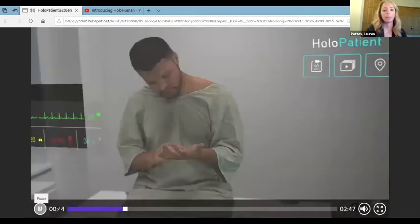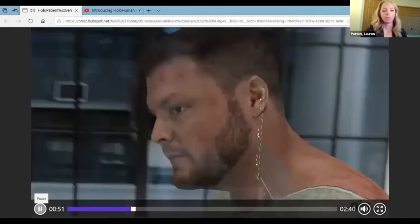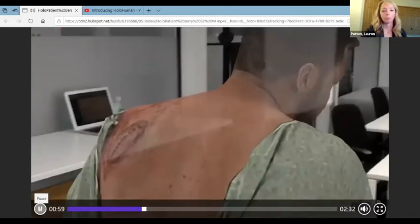So we can see him. We see that he's doing a little bit of itching on his face. He just said very quietly that he feels funny. We're walking around him. We can see that laceration on the back of his shoulder.